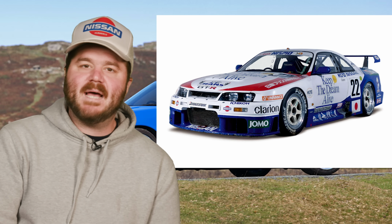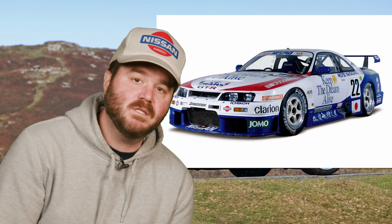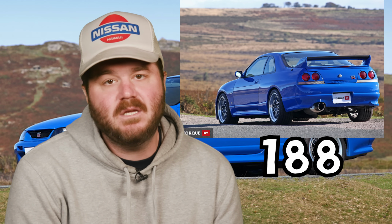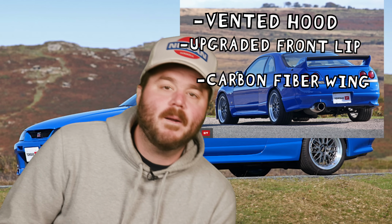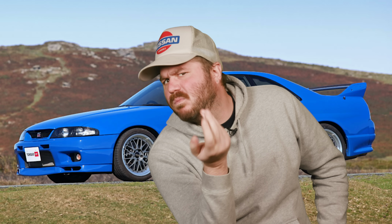In 1996, Nissan entered the GT1 class at the 24 Hours of Le Mans with the badass wide-body R33 race car. It wasn't able to compete with the Ferrari F40s and McLaren F1s, so Nissan withdrew from the season. But to celebrate the fact that they tried at Le Mans, Nissan built 188 LM Limited GT-Rs for the public that were directly inspired by the Le Mans race cars. They had a vented hood, upgraded front lip, carbon fiber wing with a gurney flap, and they only came in championship blue, even though they quit.